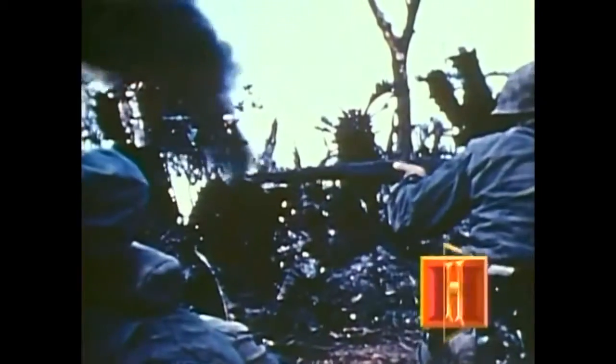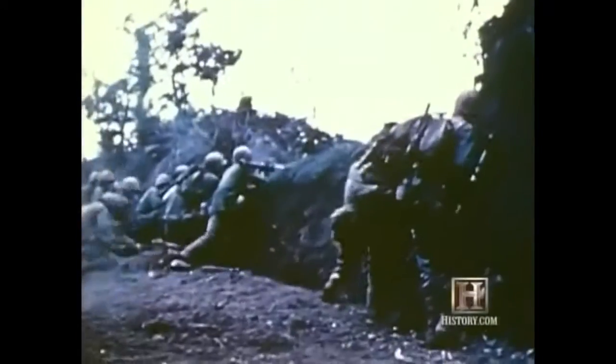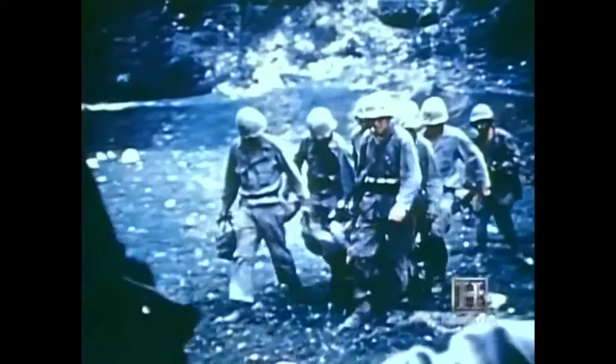American forces slowly recaptured each island, but the price in lives kept going up. With the Japanese refusing to surrender, it was a case of kill or be killed. But for the men of the destroyers, death sometimes came from forces which even they could not fight.